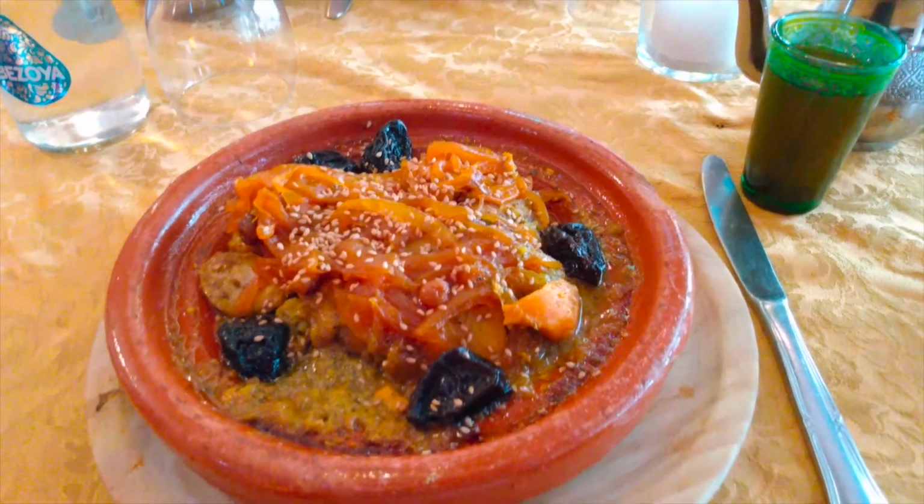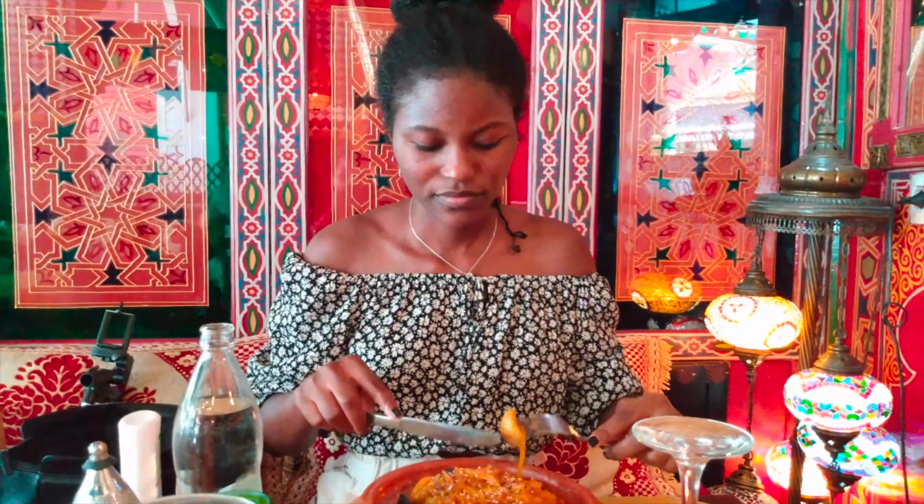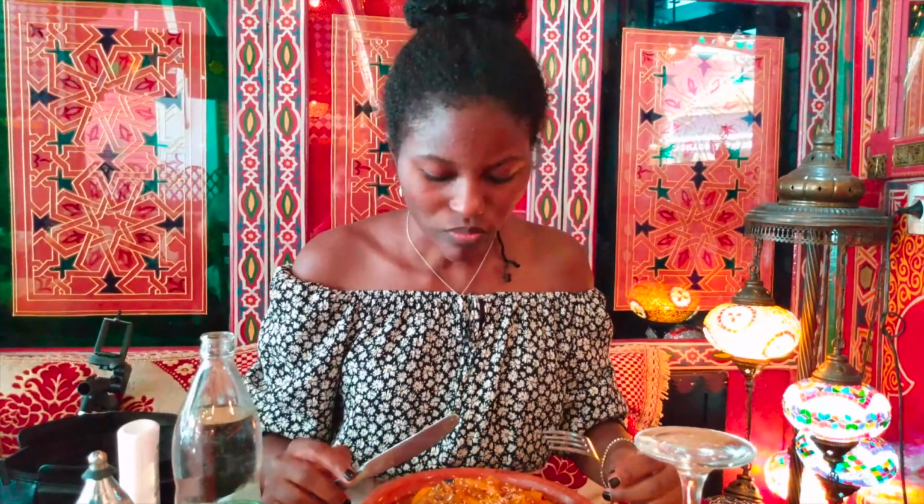For lunch, I had chicken tahin with honey and onions, while Mary had chicken with vegetables and couscous. Each of them were between 13 to 14 euros, and then the green tea was for 5 euros.